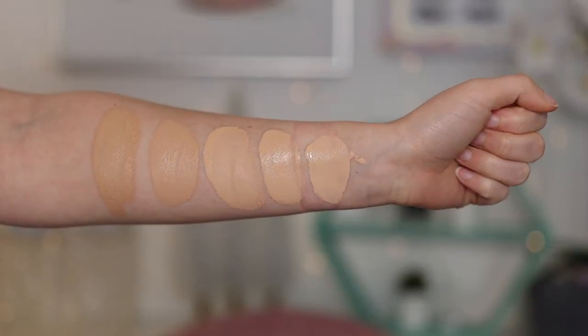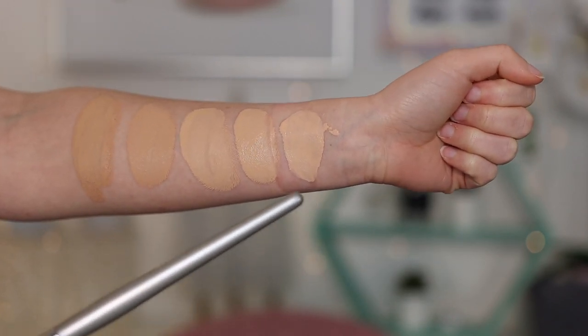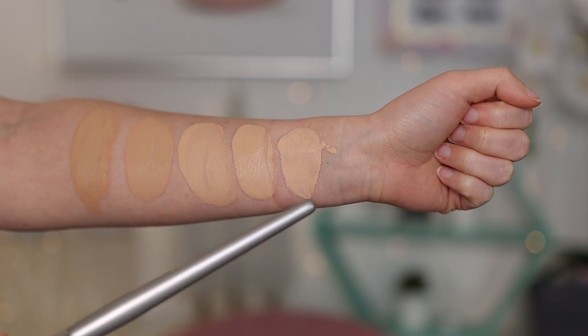I realized I forgot to talk about some color comparisons, so right here, I'm gonna insert a clip comparing the color that I got to other colors. So here are a few foundations for comparison. So right here, this first one is the Gucci Fair 160N.